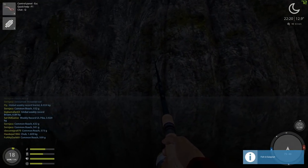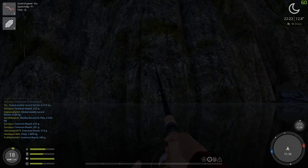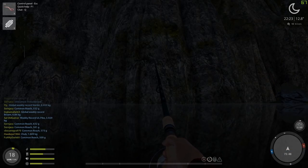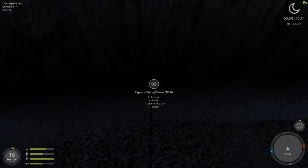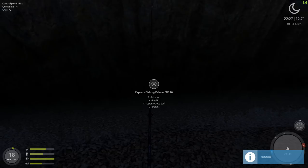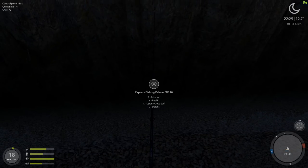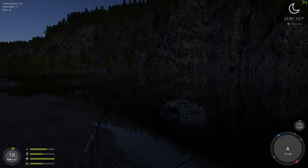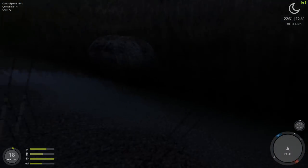Alright, let's throw another one out there, and I'm not going to throw it way out there. I'm going to throw it right on the edge of that hole. Yes, I don't want to close the bail just yet. I wanted it to sink just a little bit. And as that temperature drops, our chances of getting the burbot go up.